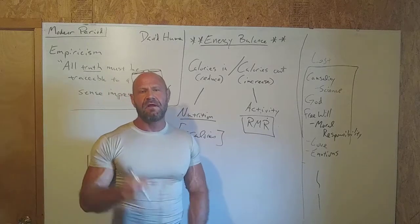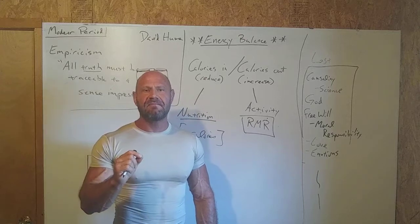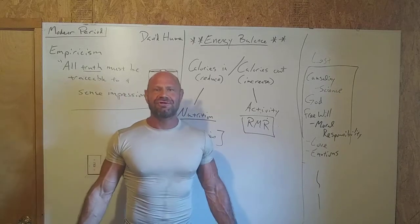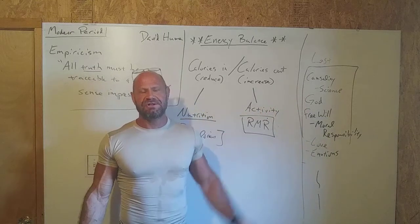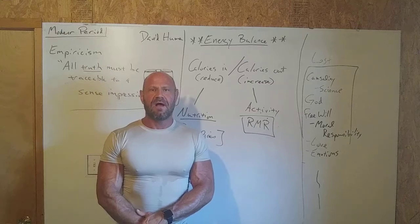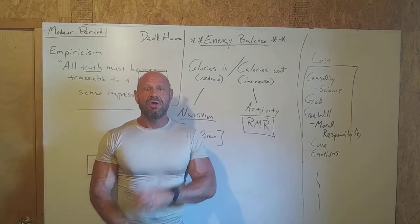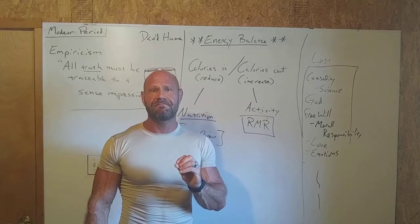And how do I do that? Strength training. Okay? The more muscle I have on my frame, the higher my resting metabolic rate. The more muscle I have, the more calories I burn just standing, or sitting on my couch watching TV, or sitting at my desk working on my computer. I'm burning calories all day long, way more than you, because I have more muscle than you. Okay? Your resting metabolic rate is largely a function of the amount of muscle that you carry.